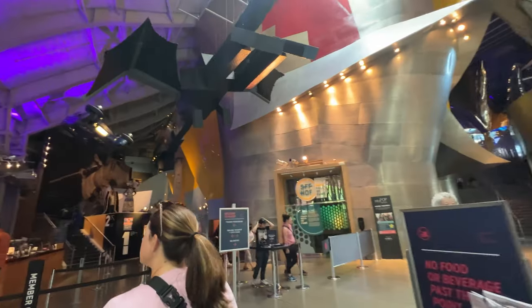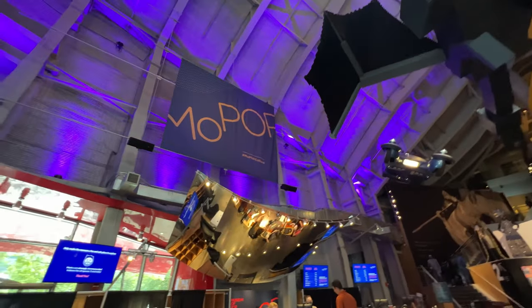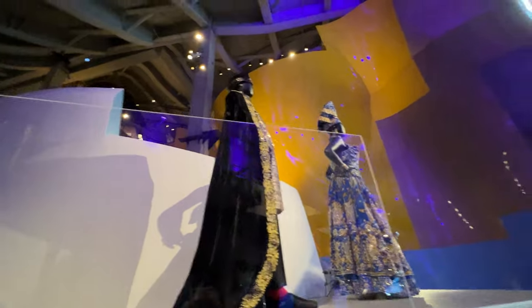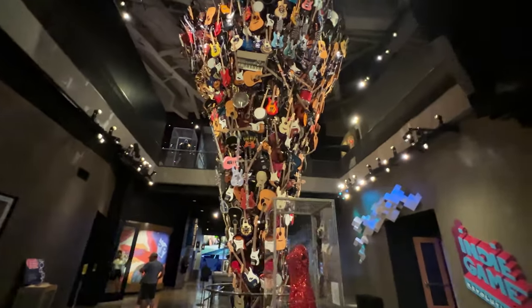So while Josh is over doing the Space Needle, Kate, Zach, and I weren't really interested in that, so we came over to the Museum of Pop Culture, or MoPop, and we're just gonna check it all out, see what's all in here. There is this really cool guitar sculpture behind us. But I saw another really awesome looking room over here, so we're just gonna check it all out.